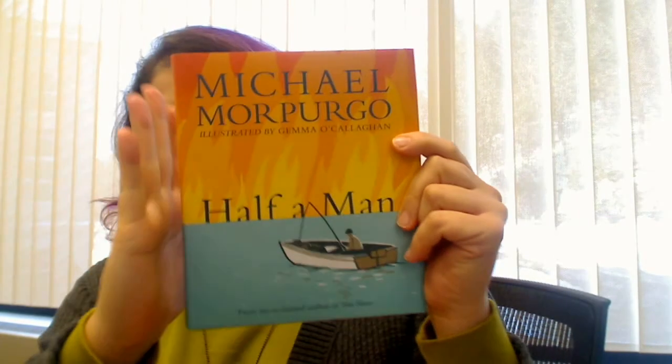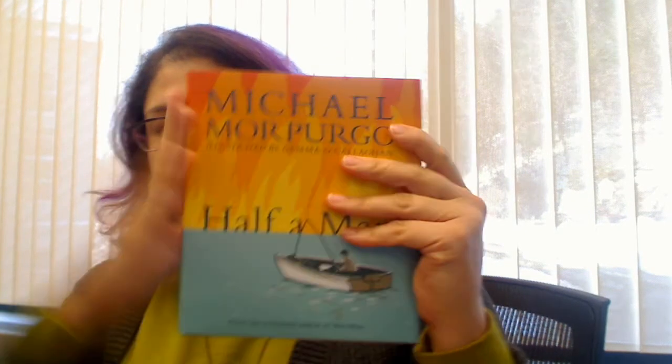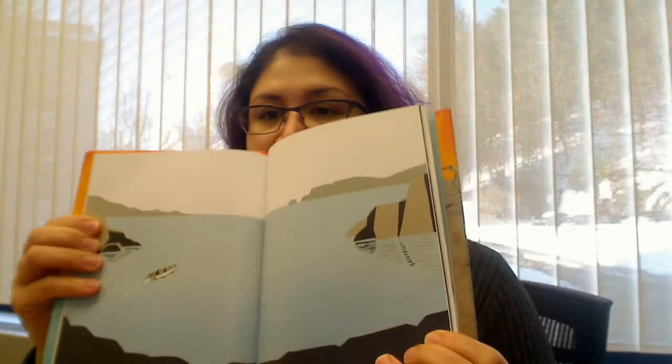You know, this book, first of all, do you see the size of it? It's kind of squarish. It's kind of halfway between a picture book and a small chapter book. It's very slim, and it's also illustrated. I'm just going to show you these beautiful illustrations.